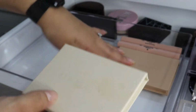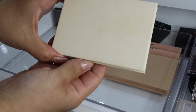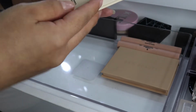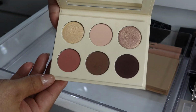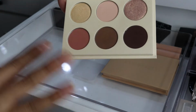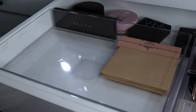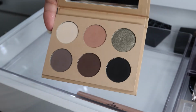I have two KKW Beauty palettes. This one's a little bit dirty. Oh no, I'm gonna have to clean it. This one is the Mrs. West. Beautiful, nice tones, like perfect wedding tones, which is what she went for, what she used on her wedding day. And then the Smoky Volume 1 palette.